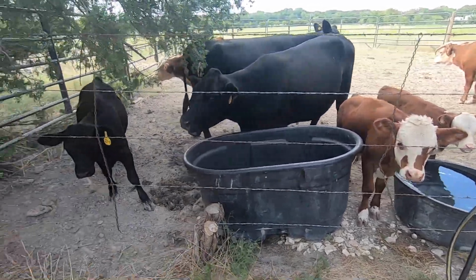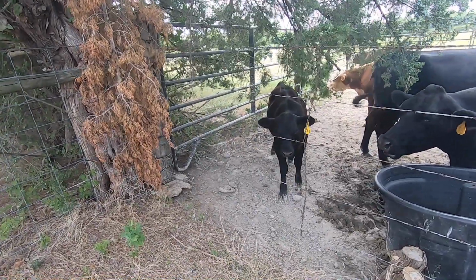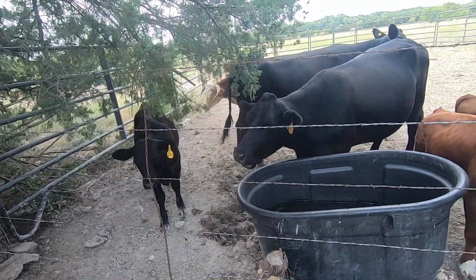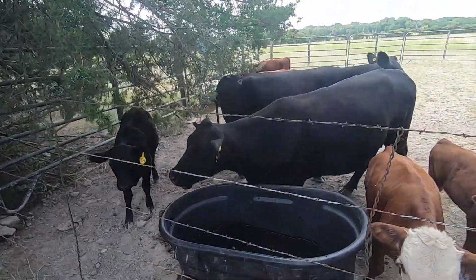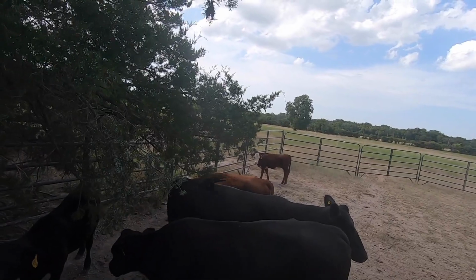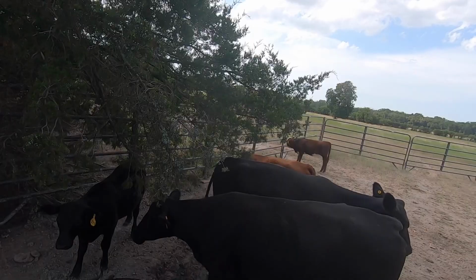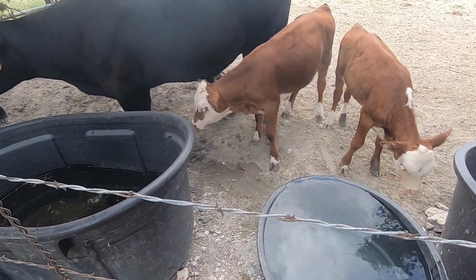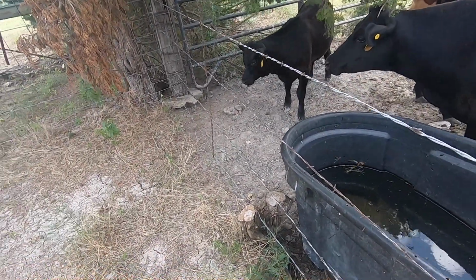Diamond's right here somewhere. And here's the only one we've got out of the Angus. Let me see. Yeah, that's his mama right there, number 23. I mean her. She's a heifer. We've got four heifers. There's another heifer way on the far side over there. That is Abigail's. This one is Martha's. This one is Diamond's. That one's number 23's baby.